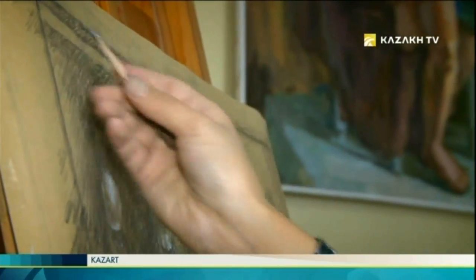Try to pay great attention to the material that you will use. It can be aquafortis or lithography. You ought to choose the style and technique of the sketch design according to the type of the material.